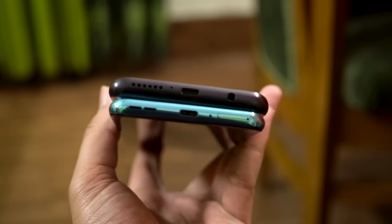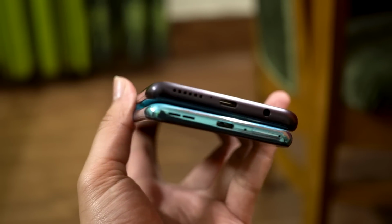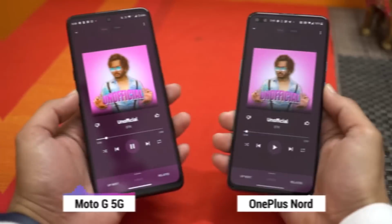As for the audio performance, both the phones have a decent single bottom firing speaker. There's nothing fancy about them and this is how the output sounds like.